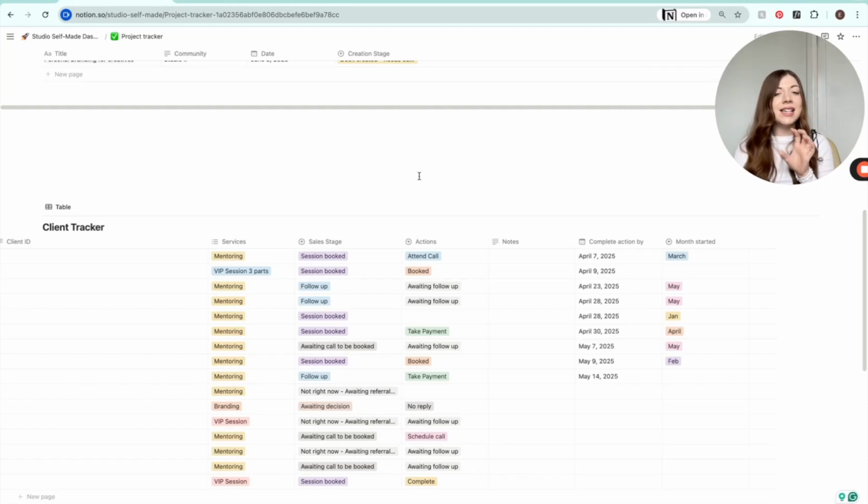And I add these in here so I can keep track of what I need to be doing, when I need to be following up, have they completed working with me, and are they now part of my community. So having this client tracker is really, really useful, so I can see where people are at in terms of what sessions they want to work on and what I need to follow up with. So part of that client system process that I mentioned before as well. So that all comes into this.